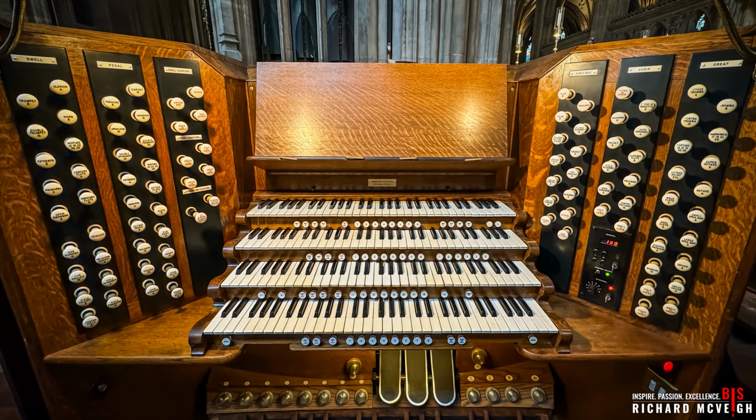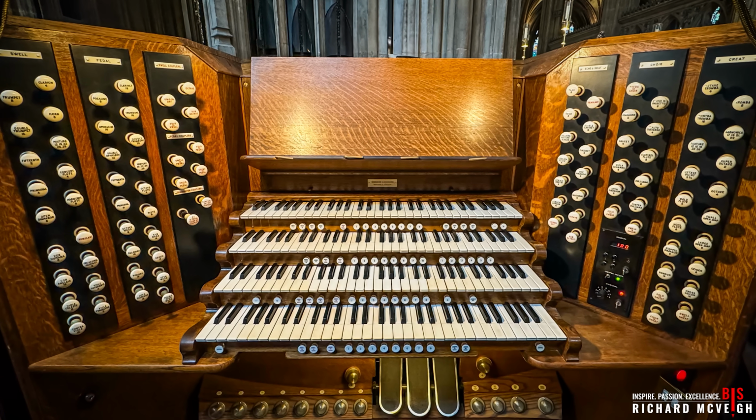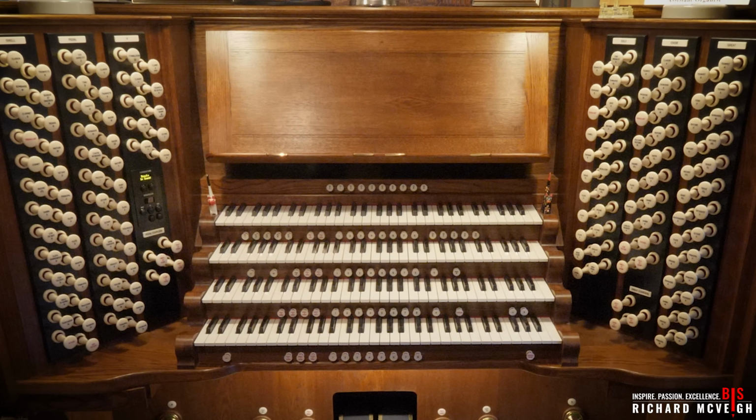This organ was installed in 1912 by Harrison and Harrison, but not just any Harrison. It was installed by Arthur Harrison, the great Arthur Harrison. And what makes this organ so special is that since it was installed in 1912, it hasn't really changed. Just look at this console. Isn't it one of the most beautiful English consoles you've ever seen? This is exactly why I modelled my console on a Harrison and Harrison.